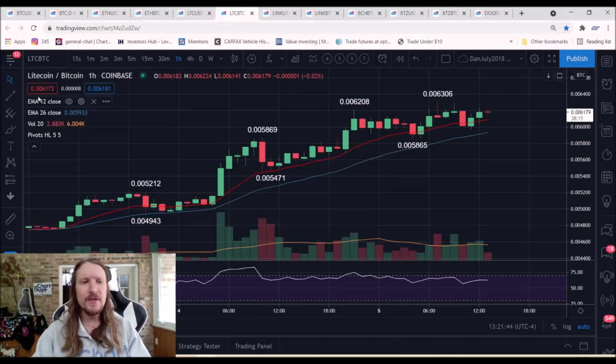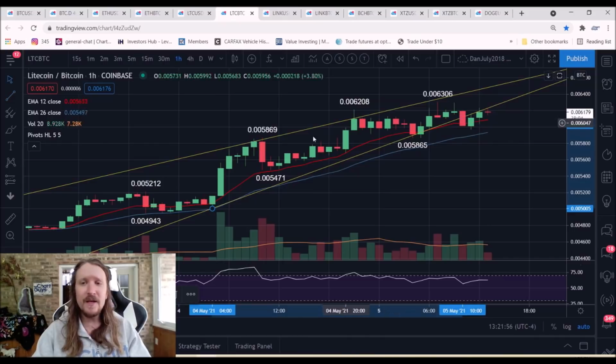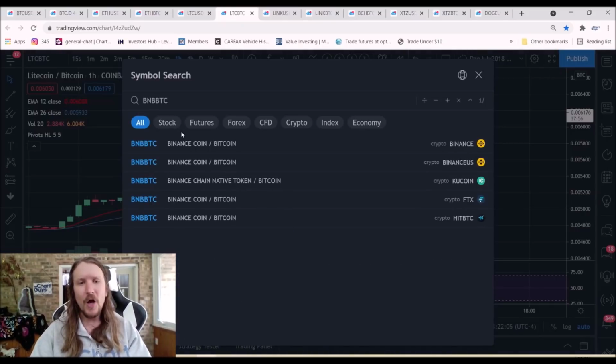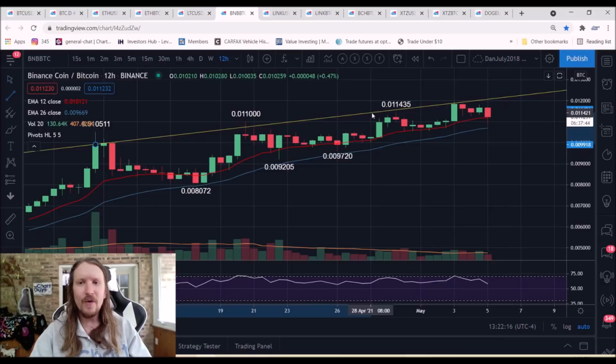Keep an eye on that rising wedge, which reminds me I need to check in on the BNB BTC 12-hour rising wedge I was keeping an eye on. You could say it already potentially broke bearish and is now back testing. Just something to keep an eye on. Again, you just always want to be watching the spotlight. Are they directly correlated, or is that correlation fading? Look at that. BNB BTC 12-hour rising wedge.